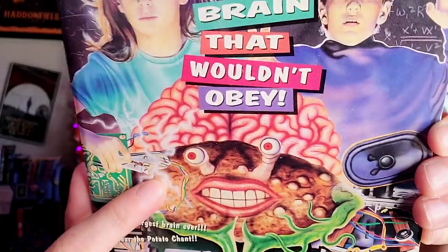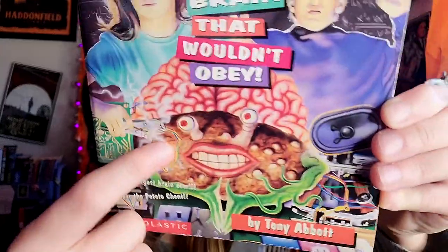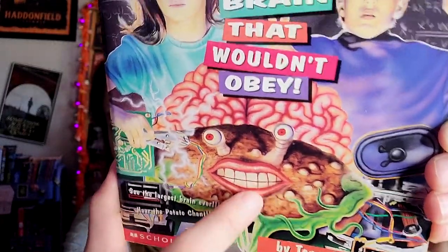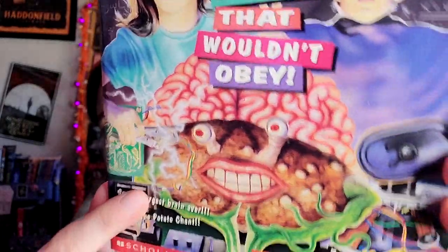Look how freaking crazy and insane this brain looks. This brain ain't obeying nobody. This brain is out for himself. He also has these weird-looking pustule things. What the hell? It looks like meatloaf versus a brain, so I don't know.